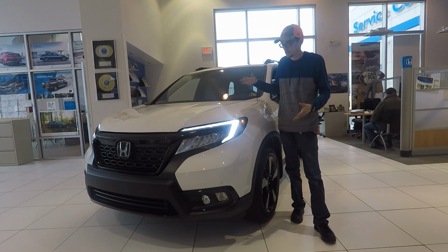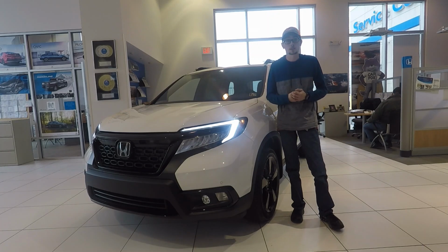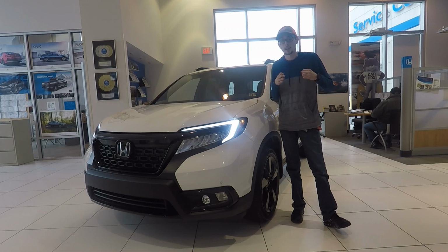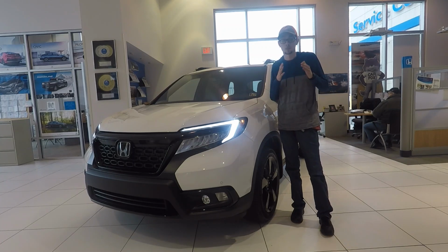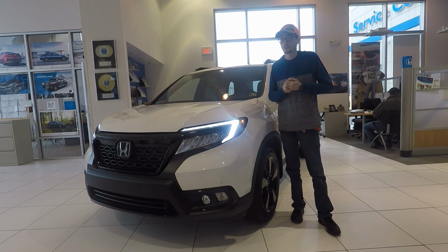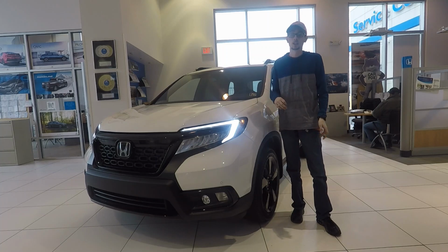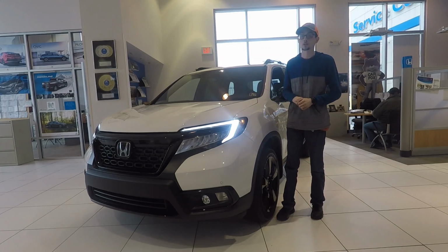Midsize SUV that Honda saw the gap that needed to be filled. Now, if the name does sound familiar, it is, because this was also an SUV that was produced from 1993 to 2002 during the Isuzu Honda partnership. It was pretty much a rebadged Isuzu Rodeo with a Honda emblem on front, and just a change to the name and some of the interior bits.